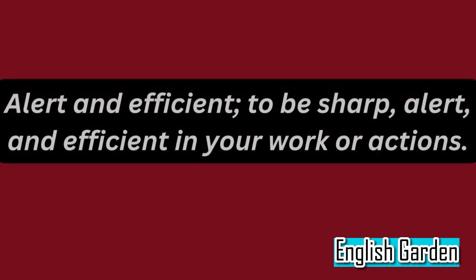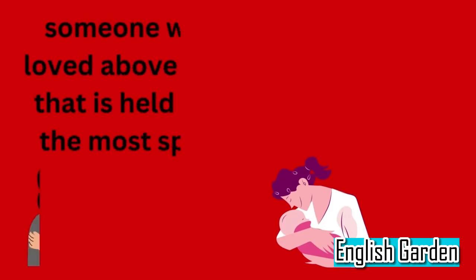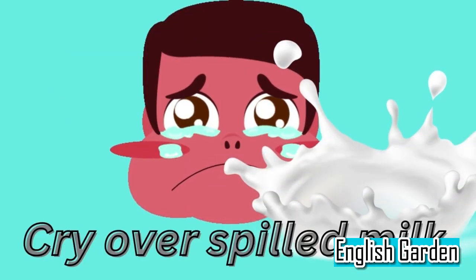On the ball. Alert and efficient. To be sharp, alert, and efficient in your work or actions. Apple of my eye. Someone who is cherished or loved above all others, a person that is held in high regard, or is the most special to someone.